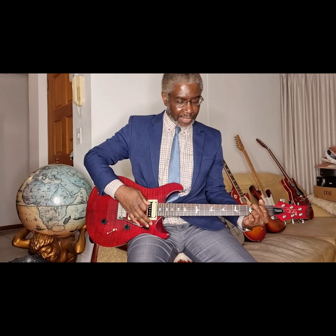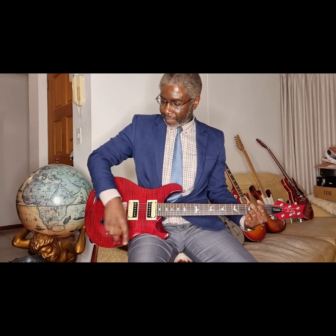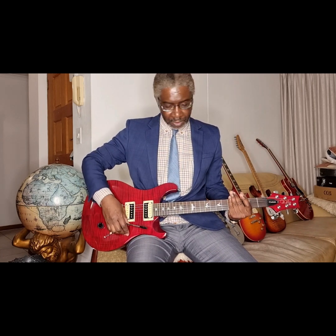And also the tremolo system. And you can dive bomb both sides. And the advantage with the tremolo of PRS is that it keeps in tune, so it's also quite very popular. And obviously it's something unusual there.